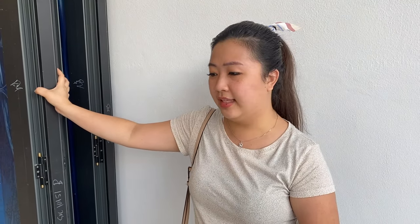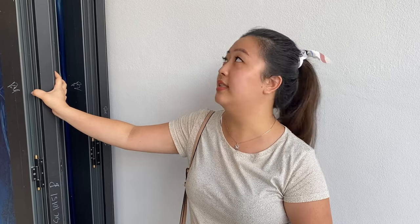Hopefully it's durable. The company has given us a lot of headache, but I think the final product is quite satisfactory. We kind of like the color and everything, but installation process was a hassle with them.